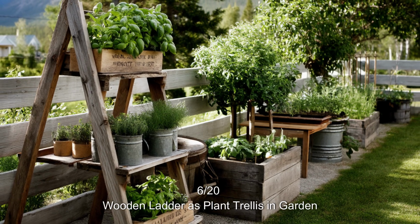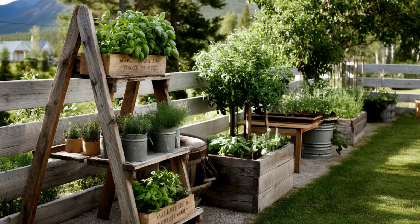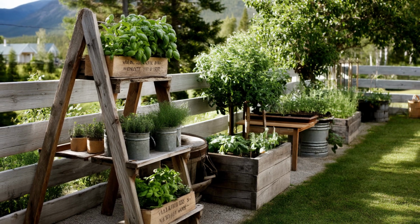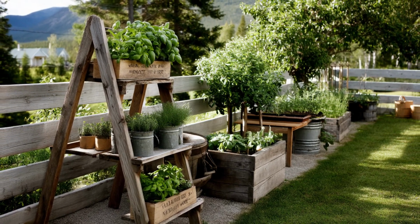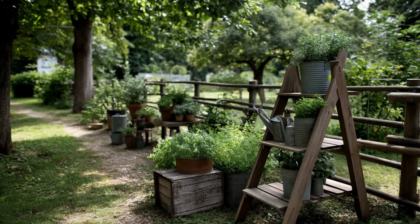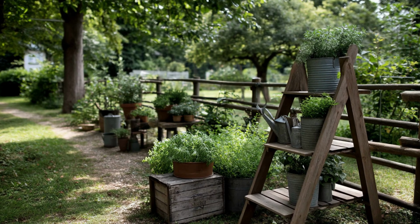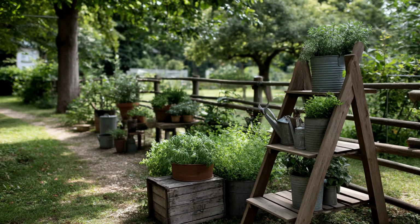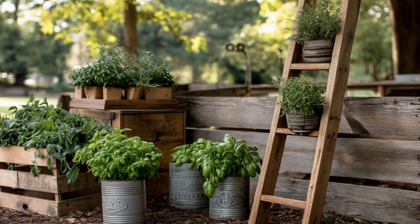In this rustic garden, an old wooden ladder leans against a large tree, transformed into a charming plant holder. Reclaimed wood fences act as boundaries for the garden, while vintage tin cans are repurposed as planters, filled with colorful flowers and greenery. Antique garden tools, used for their original purpose or as decor, scatter around, contributing to the vintage charm.